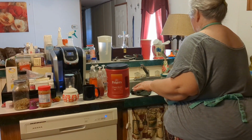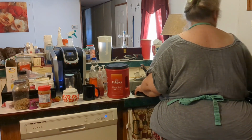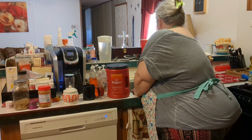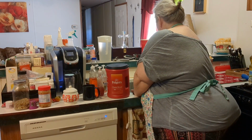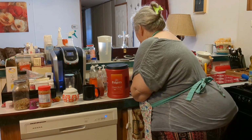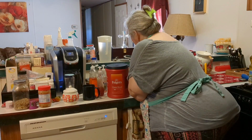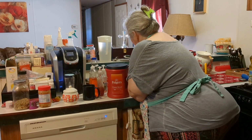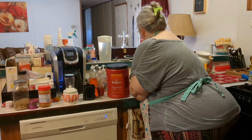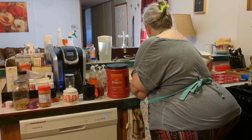And this is a sanitizer, by the way. And so I am sanitizing everything as I go because I don't want to get sick. I want my viewers to see that I am sanitizing as I go, cleaning things up. It may not look perfect, but it's all right. I love you guys motivating me.